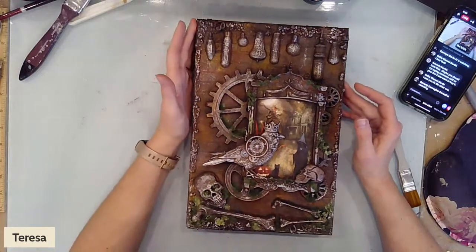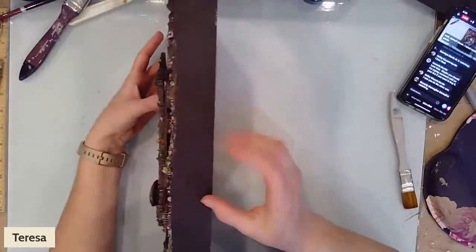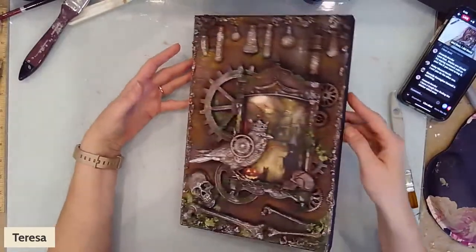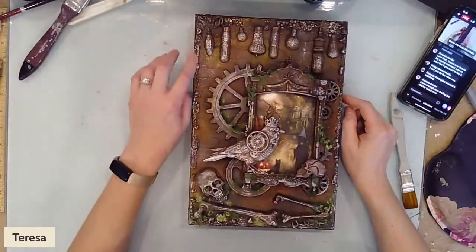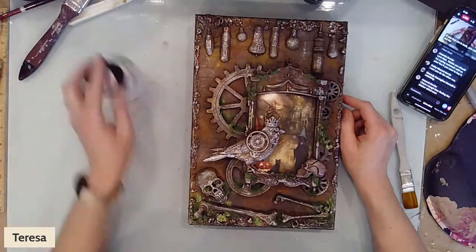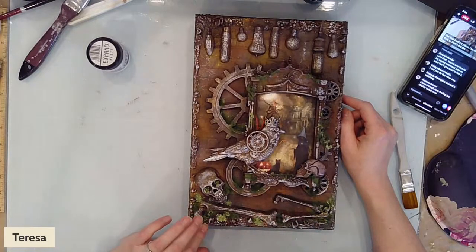And then I did, these are from Michaels, michaels.com. And if you buy them in bulk, you can get them for like $4 a piece. So then I did the expand paste all along the side.